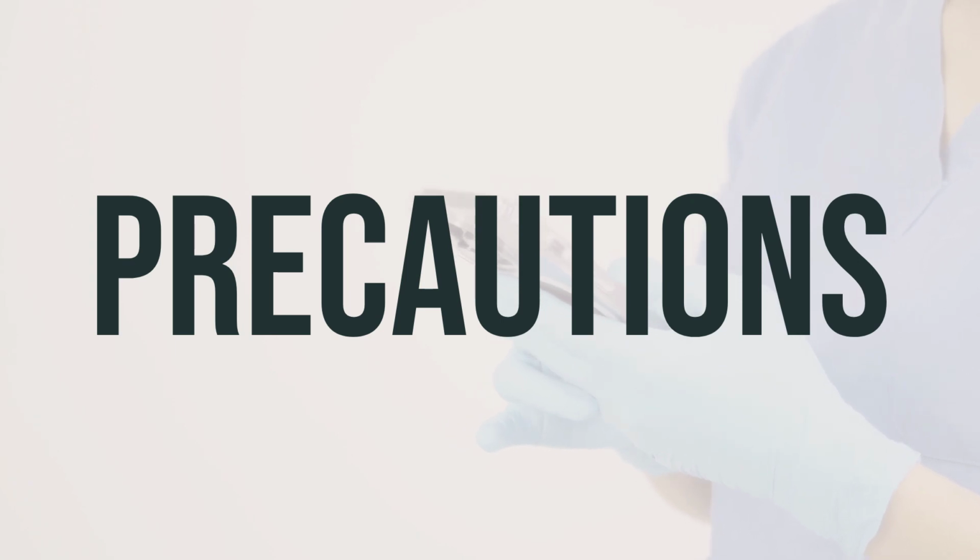Before taking Rapaflo, it's important to discuss any allergies you may have with your doctor or pharmacist. It's also important to let them know about your medical history, including kidney disease, liver disease, low blood pressure, and certain eye problems. Rapaflo may cause dizziness, especially when combined with alcohol or marijuana. It's important to avoid activities that require alertness until you know how this medication affects you. Limiting alcoholic beverages is also recommended, and it's important to talk to your doctor if you are using marijuana.